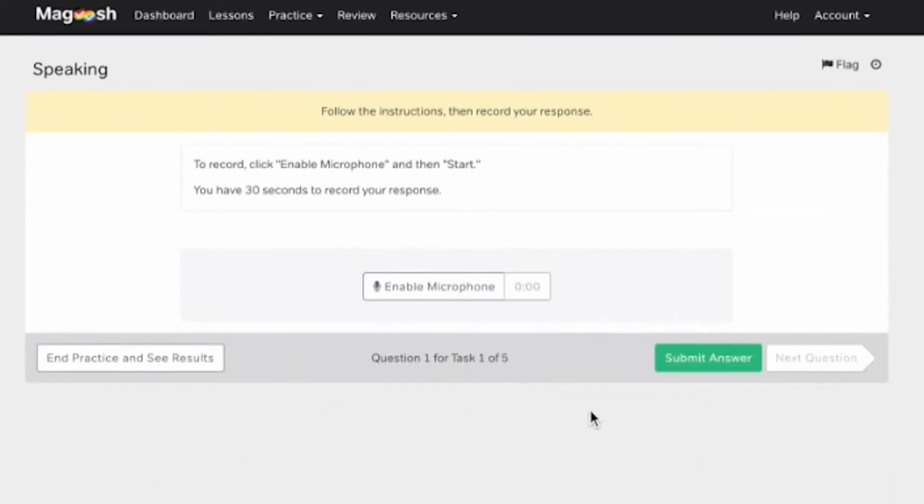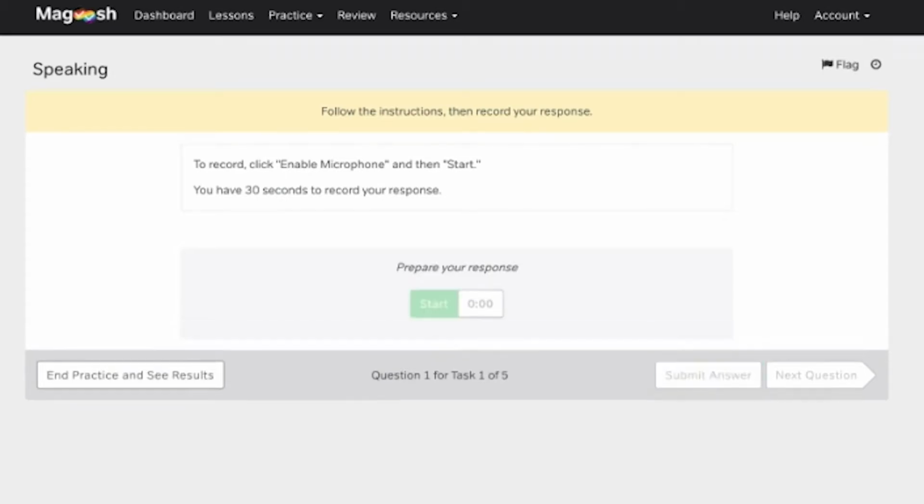Another difference is that the timer for the speaking section begins when you click the start button to record your response, unlike the real IELTS exam where the timer begins immediately after the examiner is done speaking. While you can't stop or pause the timer within each IELTS section, Magoosh allows you to decide when to start the next IELTS section. This means that you can take a break between the IELTS sections if you choose to, again which is unlike the real IELTS experience where you don't get to decide when the next section starts.